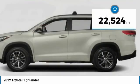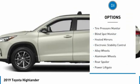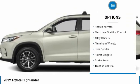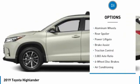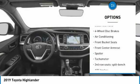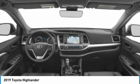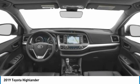This vehicle has less than 25,000 miles. Here are some of this vehicle's great options. Tire pressure monitor, blind spot monitor, heated mirrors, electronic stability control, alloy wheels, aluminum wheels, rear spoiler, power lift gate, brake assist, traction control.